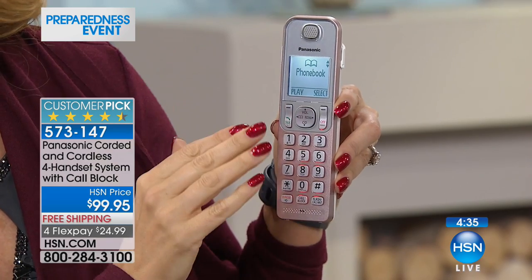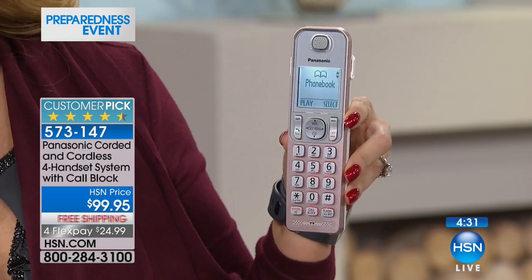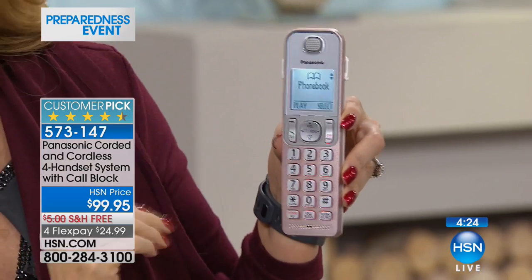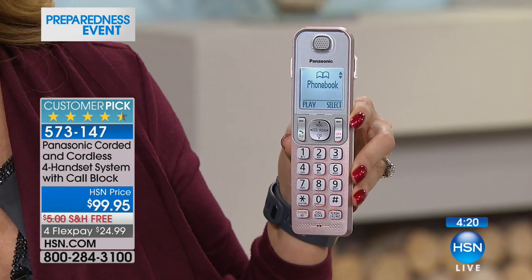So if you want your phones to be silent during the kids' nap times, during dinner, maybe you want to enjoy a relaxing, quiet family dinner for the first time, maybe in years since the invention of cell phones, you're going to actually be able to dedicate those quiet times. So you never have to accept those calls. Those messages can go right onto your digital answering machine.